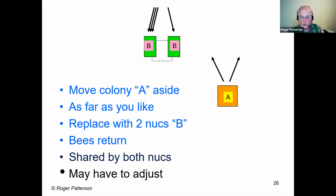It isn't always quite like that, because what happens is, and this happens in seconds, if you move the first one across, that's the one that bees come back to. They start fanning. You move the other one 10 seconds later, and you've got 30, 50, 100 bees fanning here.